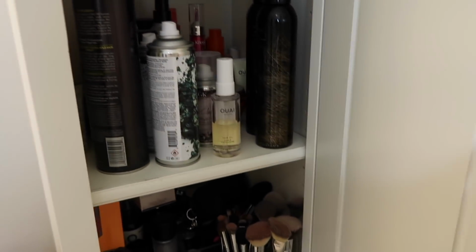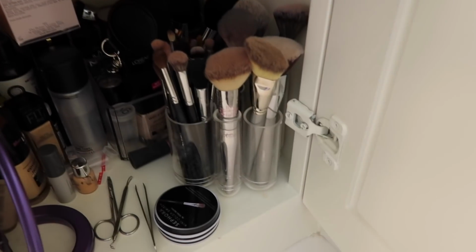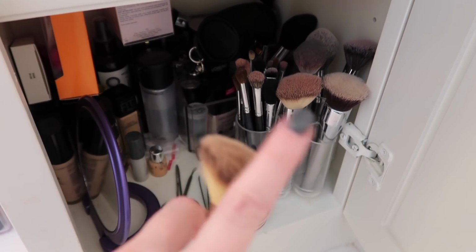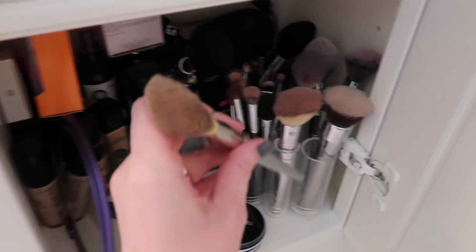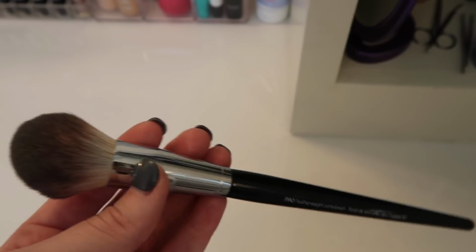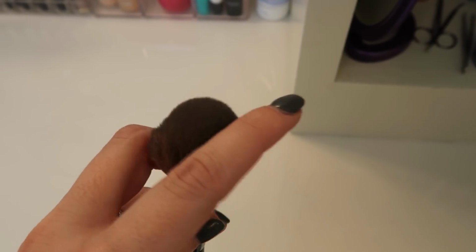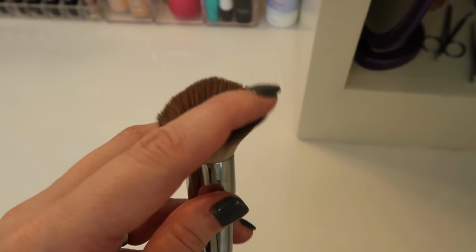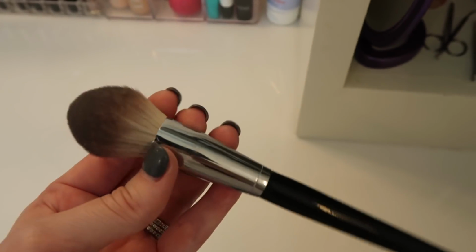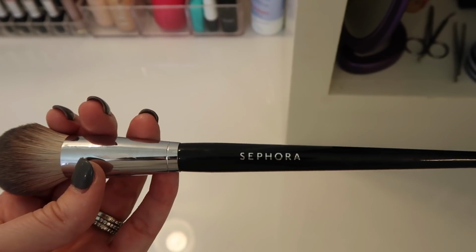So I'm just gonna show you the stuff that I really use. Okay, in this cabinet, let's go for everyday brushes. I'll show you the ones from Sephora. A Sephora Angled Blush Brush. Use it every day. Then I also use the Sephora Featherweight Complexion Brush. I actually use this for my setting powder. It's very small, but it's very densely packed, and I can just lightly pack it on the top, and it just goes on beautifully. I really like this one. So those are my 2 Sephora brushes.